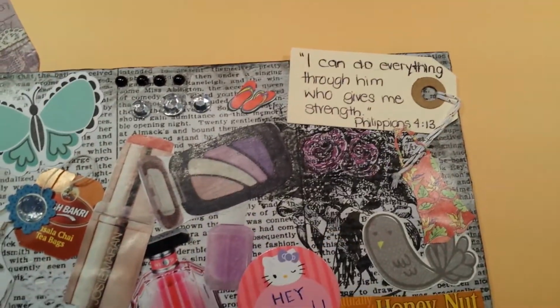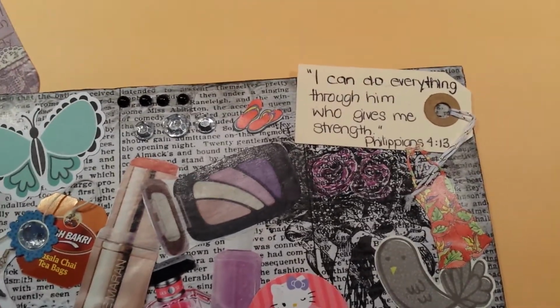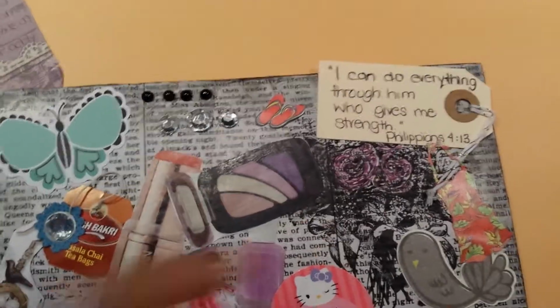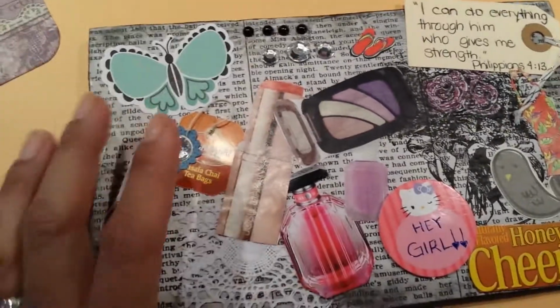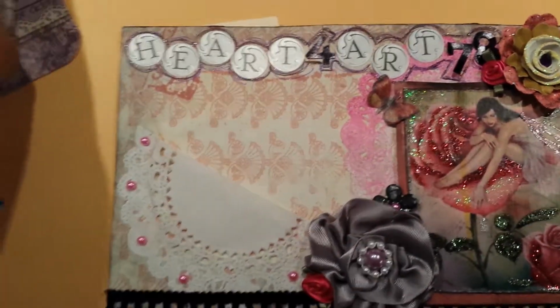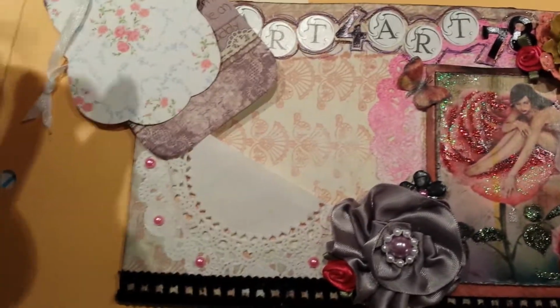And then this is my favorite quote out of the scriptures. It says, "I can do everything through him who gives me strength." It's Philippians 4:13. And I really do like that scripture. I basically have it everywhere posted. So that's basically the collage side of it. And I can read you guys a couple of the things I wrote.